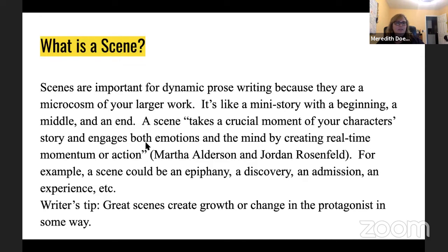So the big thing that we want to start with is, what is a scene, right? We hear the word scene a lot, and most of the time when we hear the word scene, we tend to think about movies, because those are the visual scenes that we normally think about, right? But all writing has it. It's important for dynamic prose because it shows a microcosm of your larger work. The easiest way for me to think about a scene is that it's sort of like a mini story within your bigger story, right? So every scene should have a beginning, a middle, and an end, just like your novel does or your memoir does, right? And a scene takes a very crucial moment in your character's story. And there's two things it really should do.